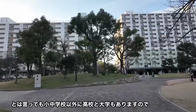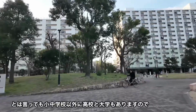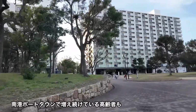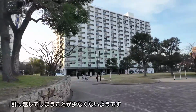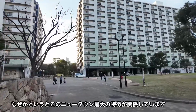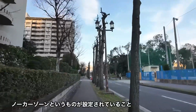That said, besides elementary and junior high schools, there are also high schools and universities. So on weekdays, there should be a lot of young people. However, in recent years, the number of elderly has increased in Nanko Port Town. It seems that many elderly people who have continued to live here end up moving away. The reason for this is related to the biggest feature of this new town. That's the creation of a no-car zone, unique in the country.